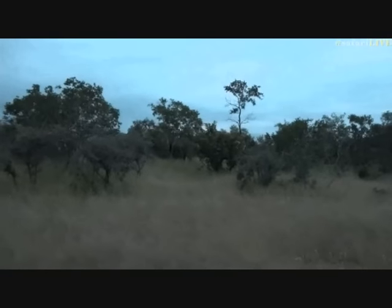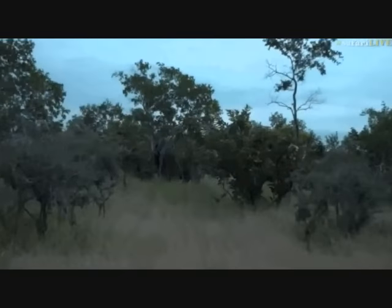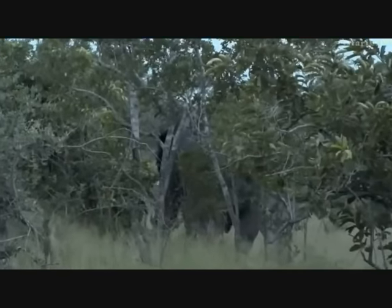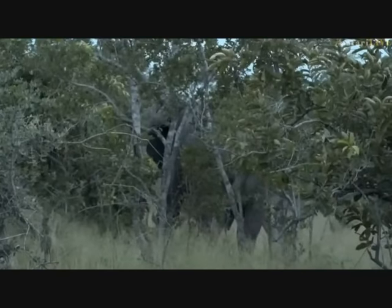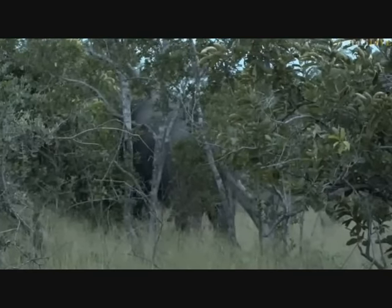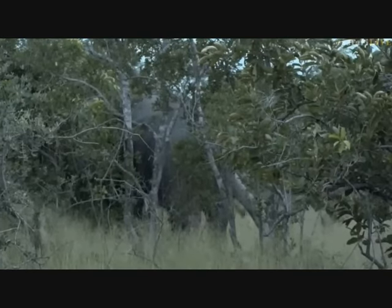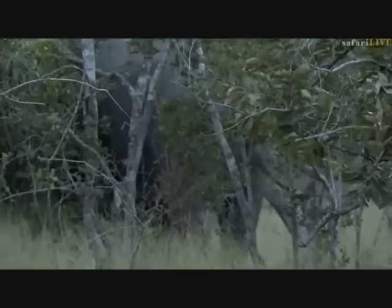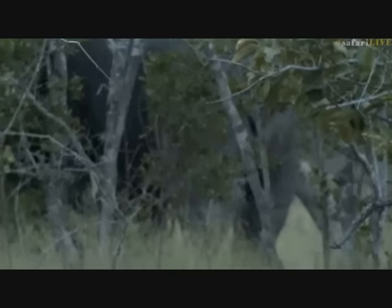He's very, very relaxed. In no way has he even paid any attention to us since we've been here. He's just been feeding away and chomping down massive swathes of grass as he's gone about his business this morning. But isn't it incredible how such a large animal, I mean, that elephant must weigh 5 tons and he's completely covered.